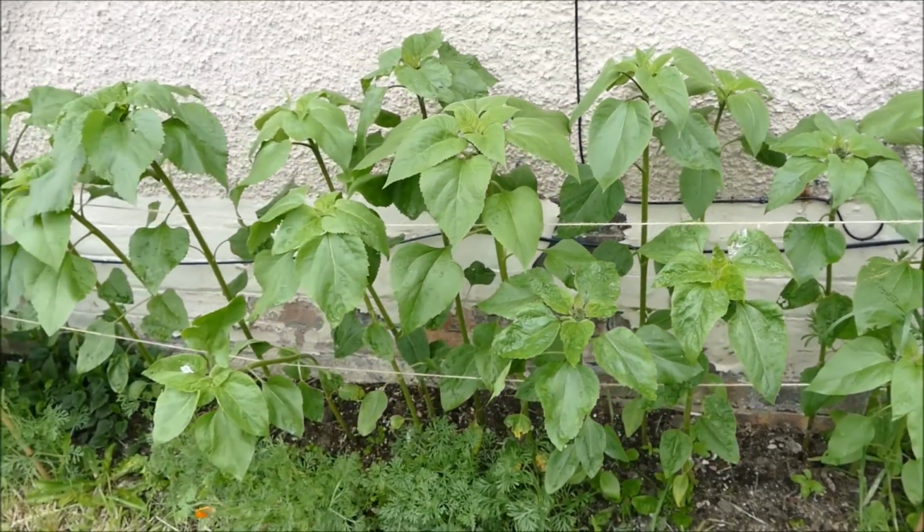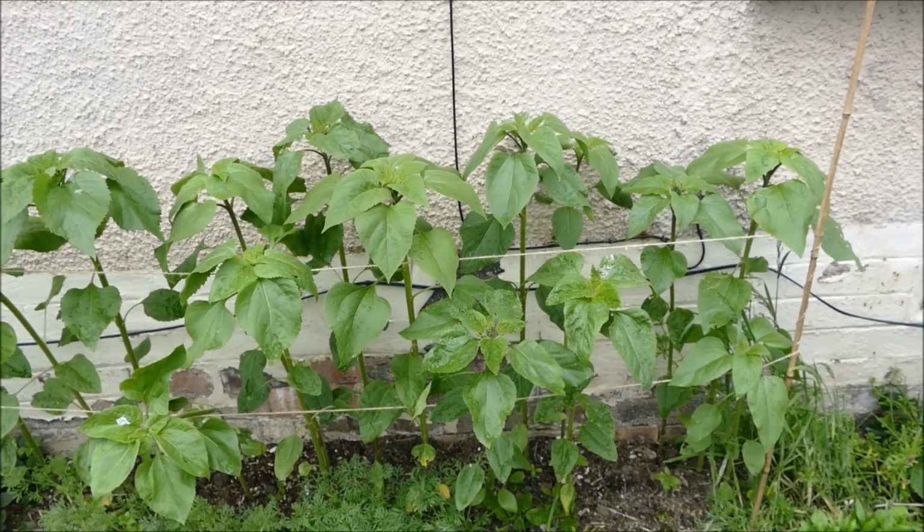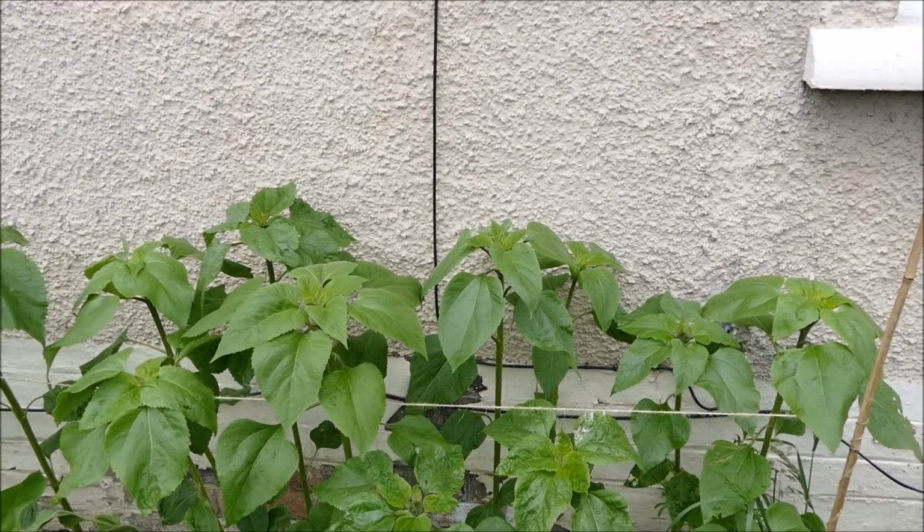And some of the branching ones, if they've got good genetics and they're going to branch thoroughly, then they should hopefully flower for quite a long time. I find with the branching ones, what happens is they get weaker with every successive flowering.